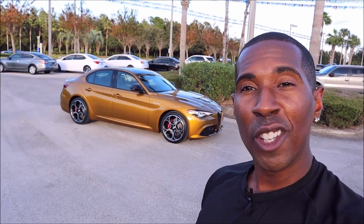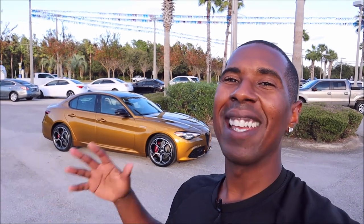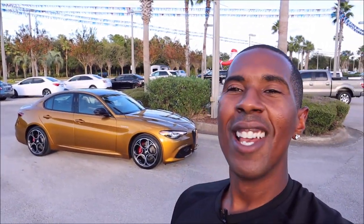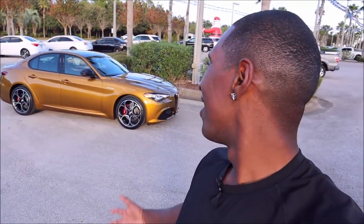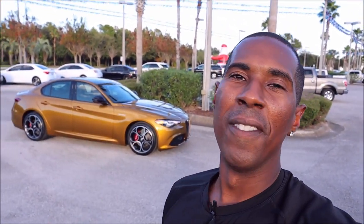So what did you think about this 2022 Alfa Romeo Giulia Veloce done in Ocra GT? This is something incredible. I love that Alfa Romeo brought this paint here to the United States. I mean, it is breathtaking. That's all I can say. I probably sound very redundant and like a broken record. I keep saying it over and over again, but I love this. What do you guys think? Let me know down in the comments below.